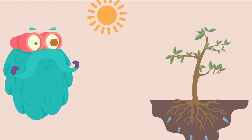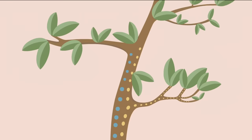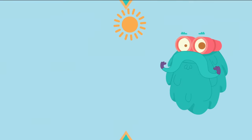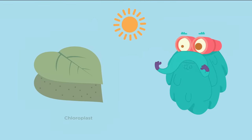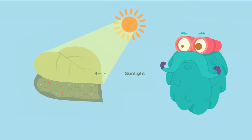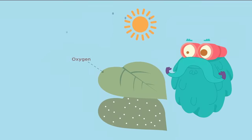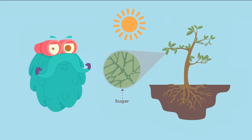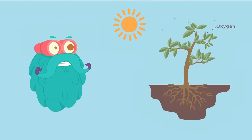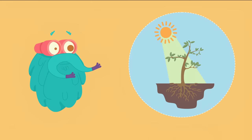They also use water and other nutrients to make food, which is absorbed by their roots. The leaves contain tiny pigments called the chloroplasts. These pigments take in carbon dioxide, water and sunlight and turn them into sugar and oxygen. The sugar is then used by the plants as their food and the oxygen is given out into the atmosphere. This process as a whole is called photosynthesis.